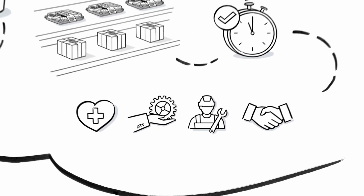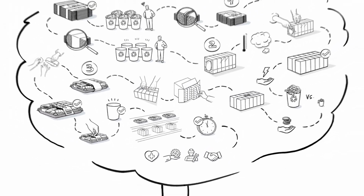ATS Unique Banding. For you, for customers, for the environment.